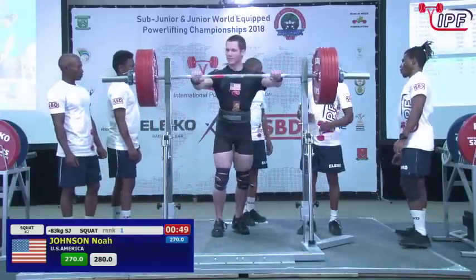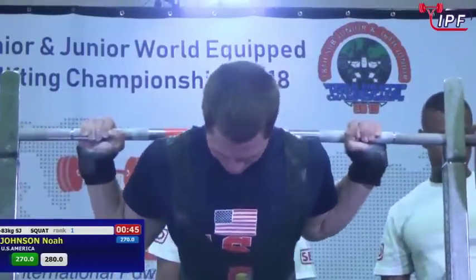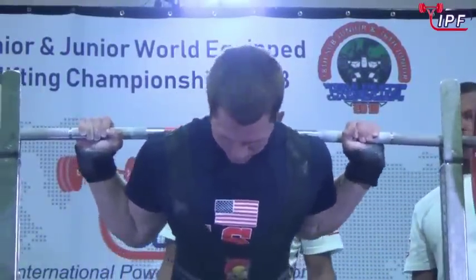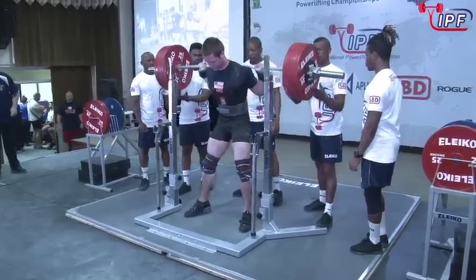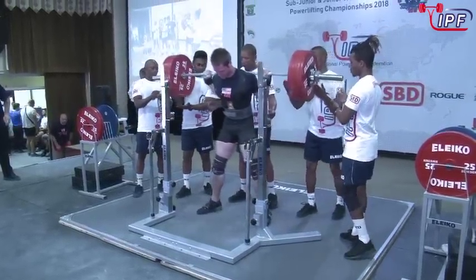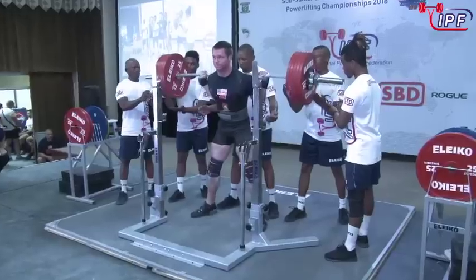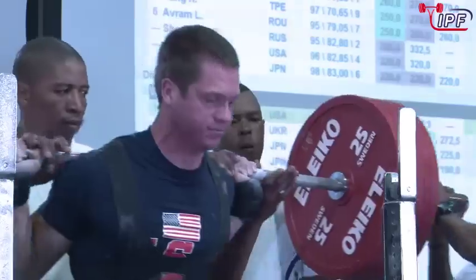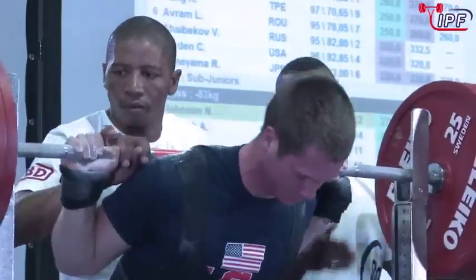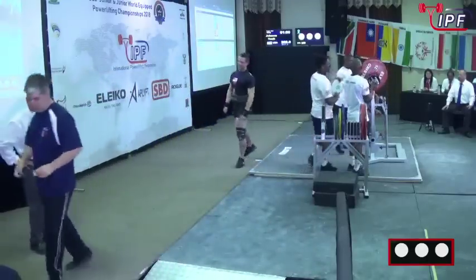He's always so calm and cool when he walks out. This looks like he's casually walking up to the bar. Very easy walkout. Yeah, he looks very confident with the weight. Speed is good. And that should be a good lift. It will be a good lift, yeah. 3 white lights. 3 whites, beautiful.